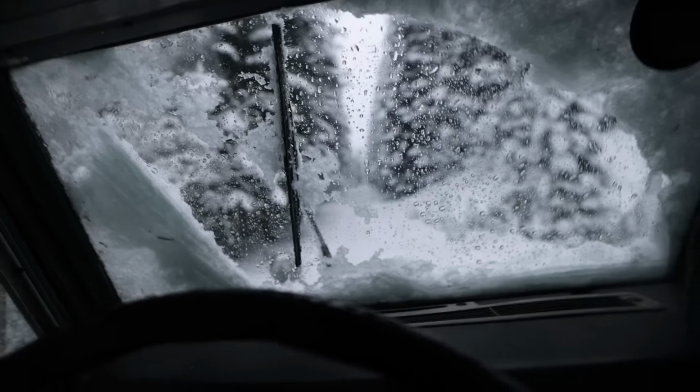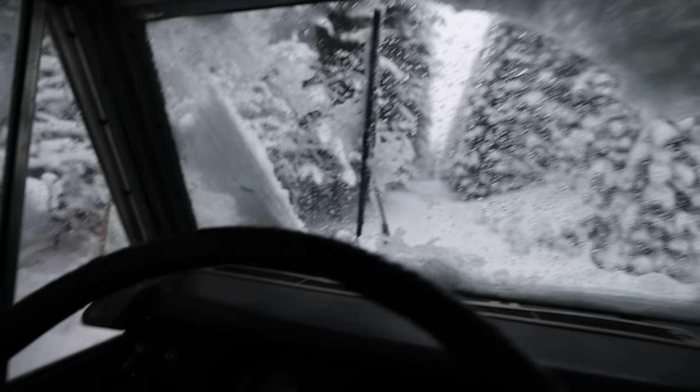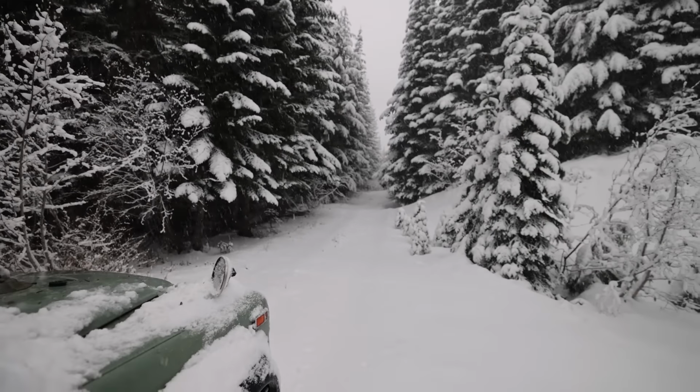You're stuck? Yeah. Well, the problem is I was singing its praises. The wipers are no longer working. That's no bueno. I think the top is like right over that hill.